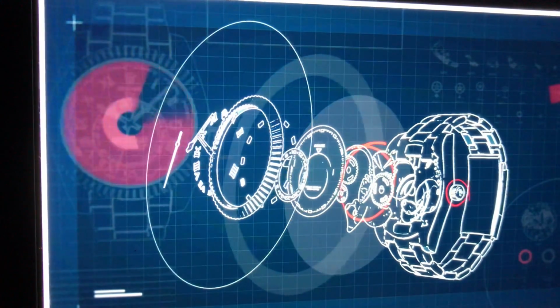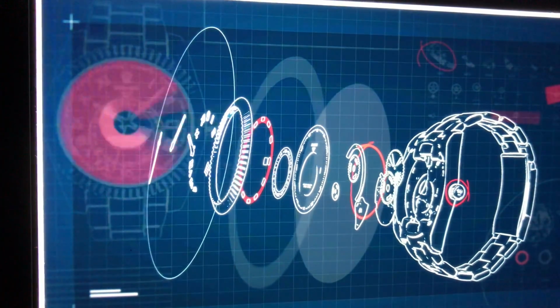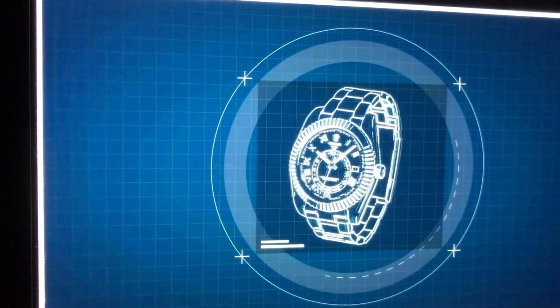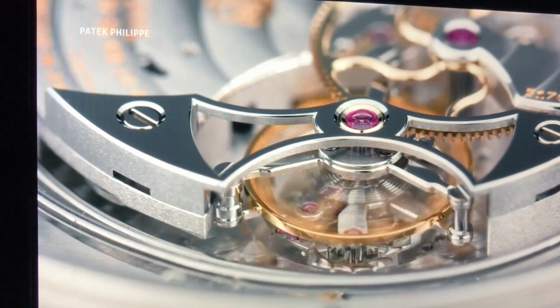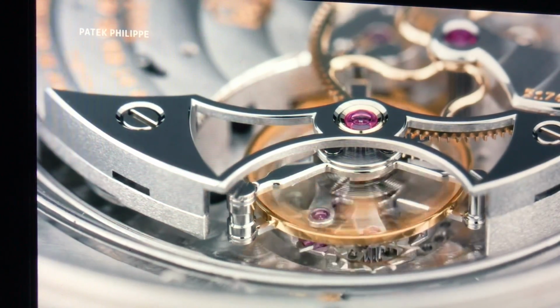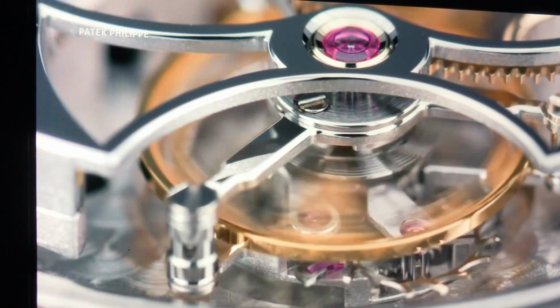A luxury watch can have hundreds of different parts, and these can take hundreds of hours to produce and put together. Watches can be made with materials like gold, silver, and diamonds. And inside, bearings that help keep time are made with precise synthetic rubies. The material is a very important part.